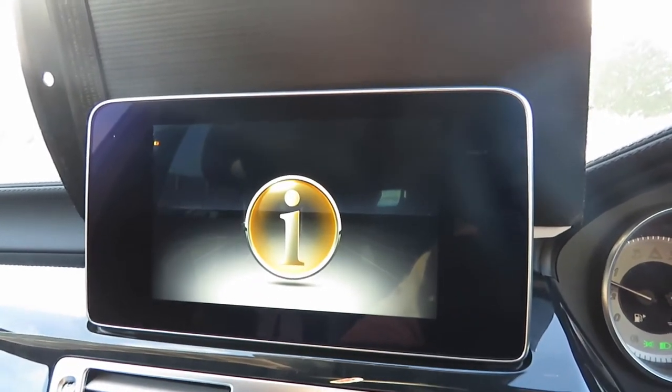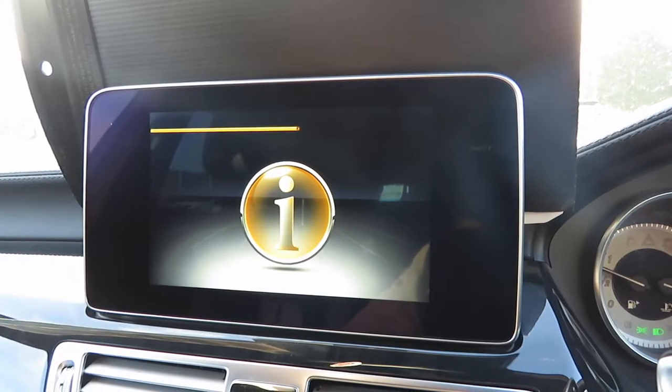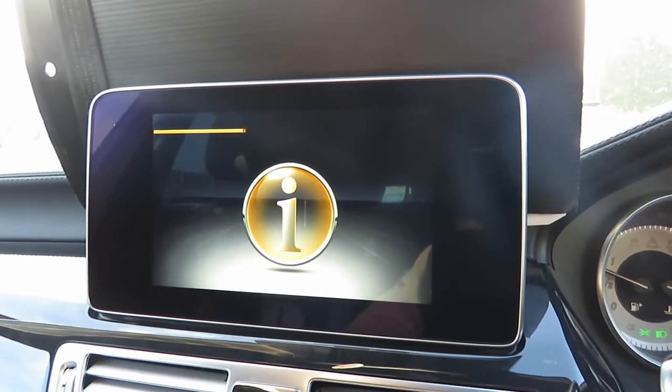It's pretty much your standard Mercedes-Benz infotainment system. So it's pretty simple to use.